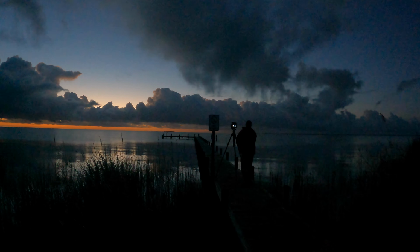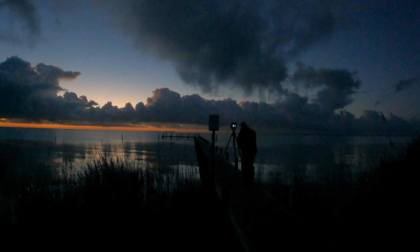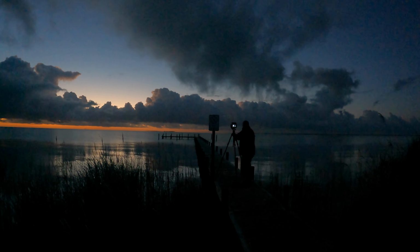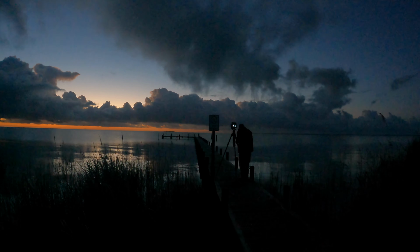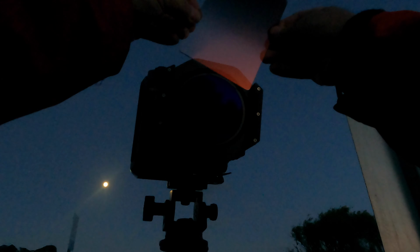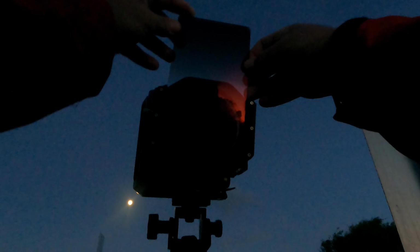Now I'm not sure whether to use... I'm going to throw a soft grad on for the time being, but I'll just have to bear in mind that light band on the horizon, just in case I'll need to put on a reverse grad. Let me just check that.